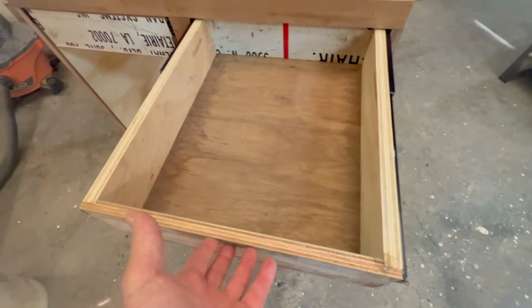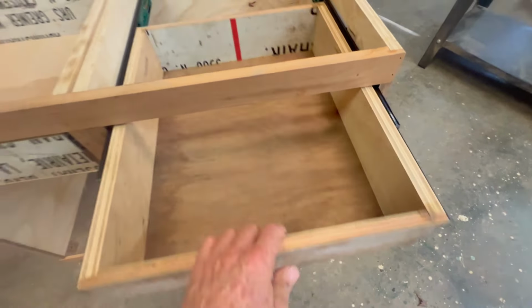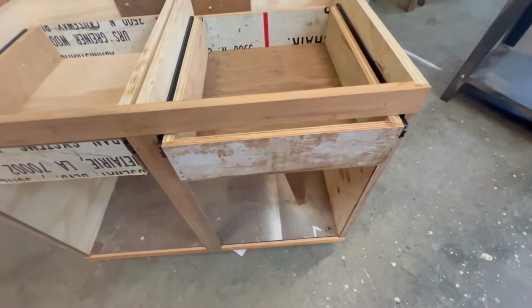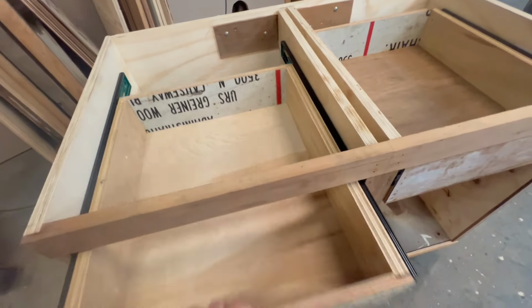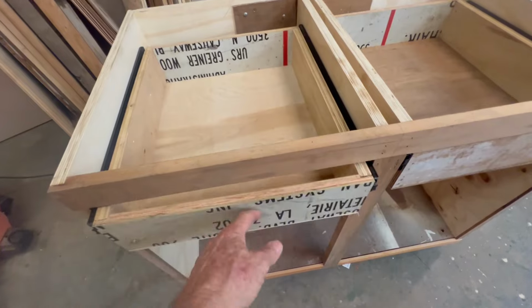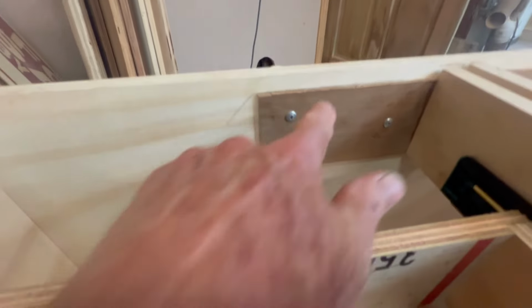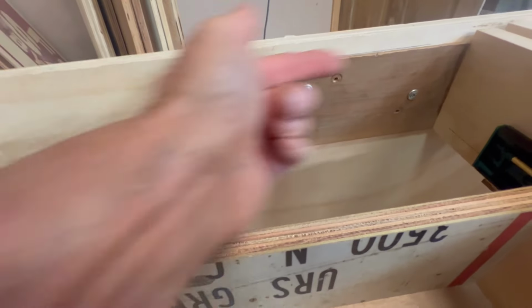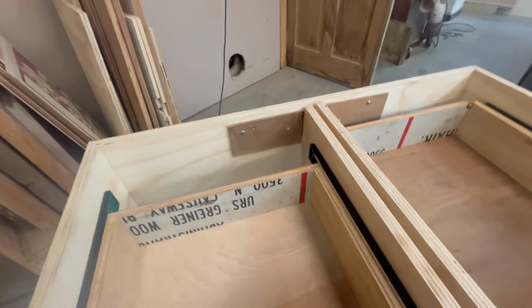Is this like the ugliest, best operating drawers you've ever seen? But it'd be all right with a hardwood face on it. Yeah, it'd be good. Now, this one was very tight. I don't know how it got that way. It's still a little tight. But all I had to do was pop the 2 screws out and scoot it over and put 2 more screws in. I may scoot it a little bit more before I put the top on it.